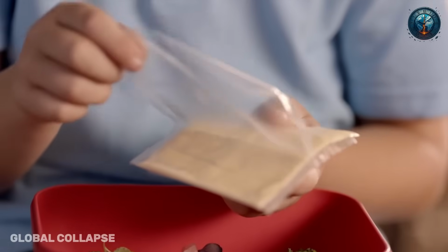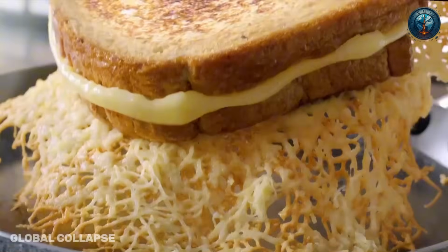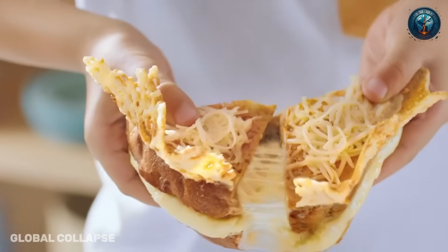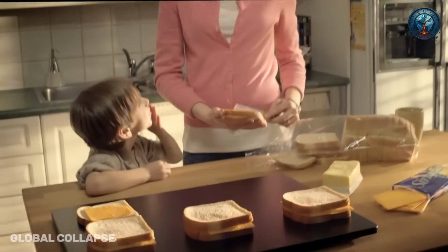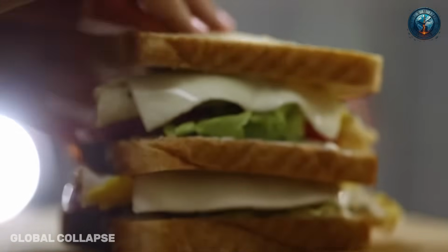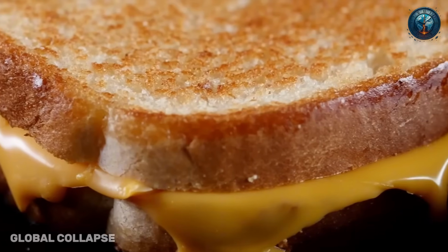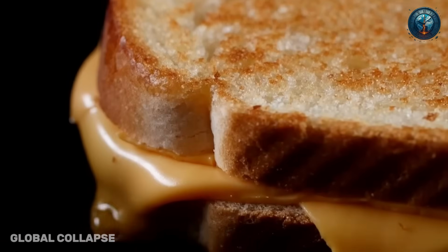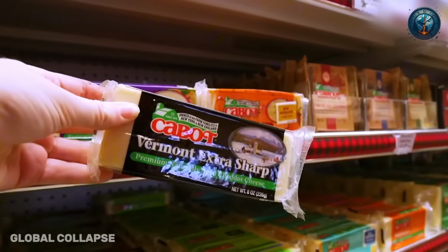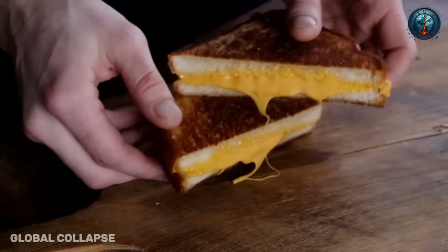And that familiar orange hue, it doesn't come from aging or high-quality dairy. It's produced with food coloring, either annatto, a plant-based dye, or more disturbingly, synthetic dyes like yellow number 5 and yellow number 6, the same colorants that have raised health concerns in everything from soda to candy. The result is a dairy-like substance engineered not for nutrition, but for consistency, shelf stability, and that perfectly predictable melt.